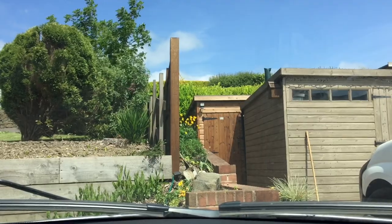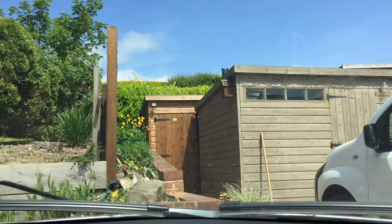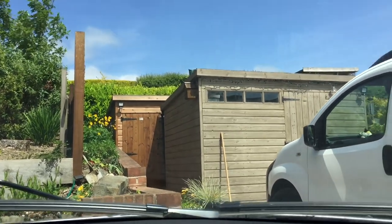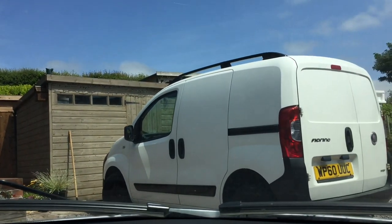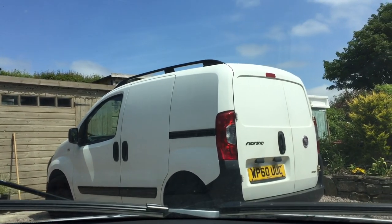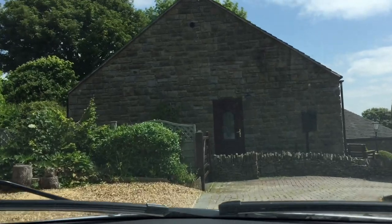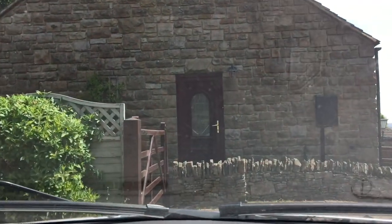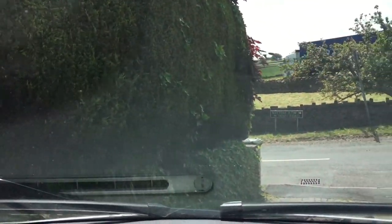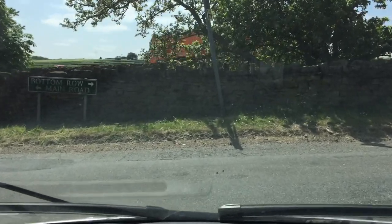I must have parked this up, so. And for reference, it's the green bin day. That's exciting, isn't it?